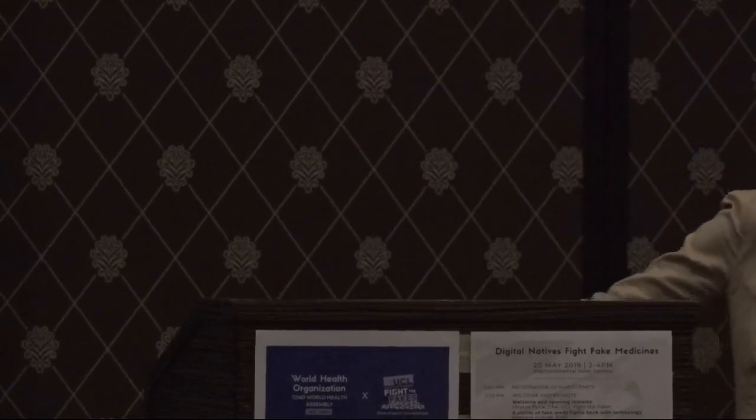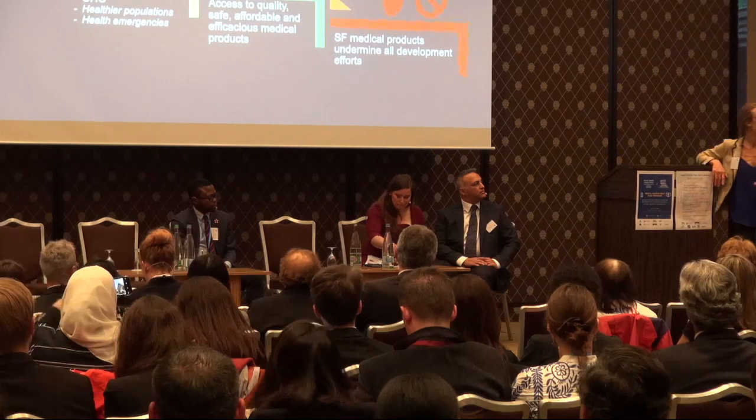You can do all you want to have an agenda for sustainable development goals, and goal 3 in particular is about public health. Our Director General, Dr. Tedros, has explained the WHO's triple billion strategy, which is about universal health coverage, healthier populations, and health emergencies. You can do all you want to improve access to quality, safe, affordable, and efficacious medical products, making sure that it goes all the way to the last line. But all those efforts will basically be wasted if the product that the patients receive at the very end are either substandard or falsified.